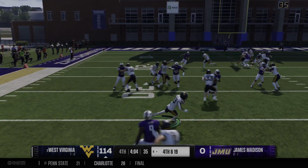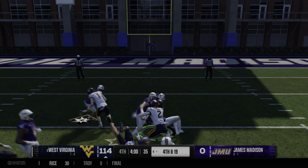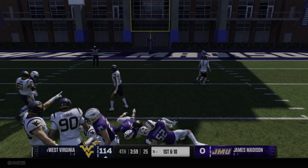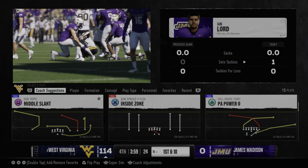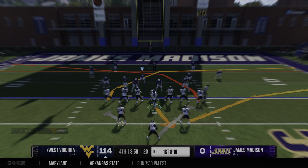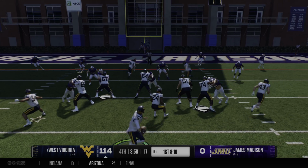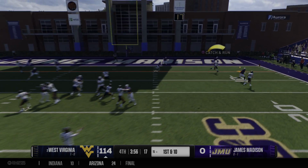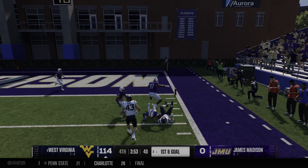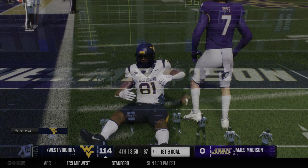Fields the punt and tries to work it the other way. He did a great job finding some running room on that return and was able to set up the offense with good field position. West Virginia has it, and the offense ready to go to work. Off the play fake on first down, wants to throw. He got it. Down to the 3-yard line, and that's where they'll have it, first and goal.